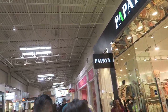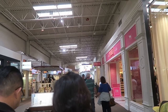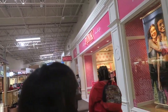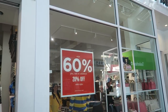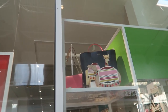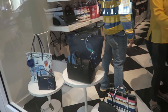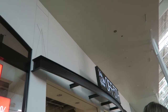There's Papaya Express, Pink. There's a Kipling store down yonder. There's a Fossil. Oh, Tory Burch. Okay, so 60% off, take an additional 20. Kate Spade, let's go inside. I'm loving that camel. Those two camel bags. Oh, that peacock too. All right, I'm gonna go to the end of season clearance at Off 5th, the Saks Fifth Avenue store.